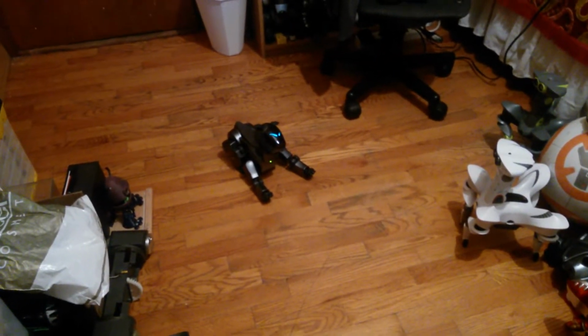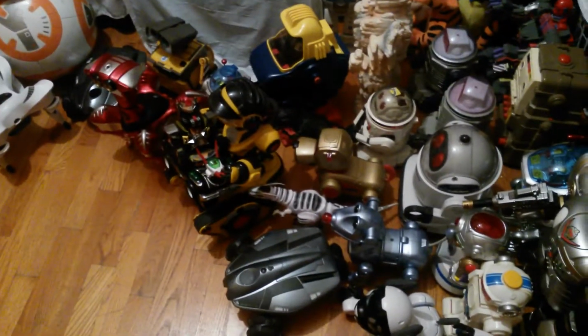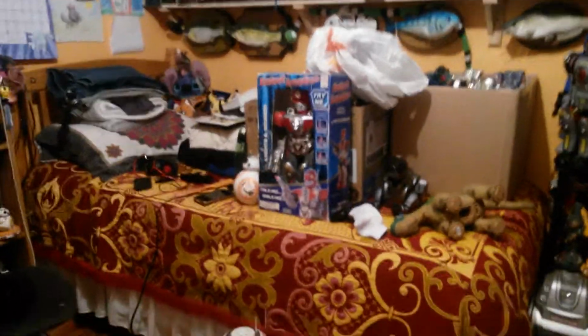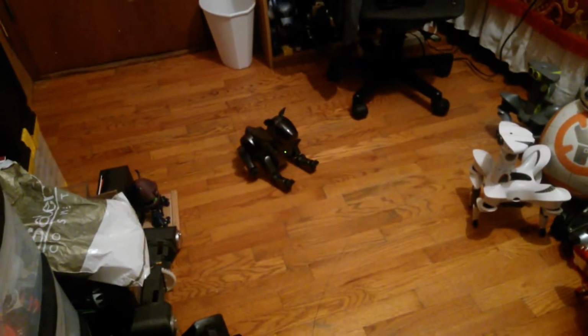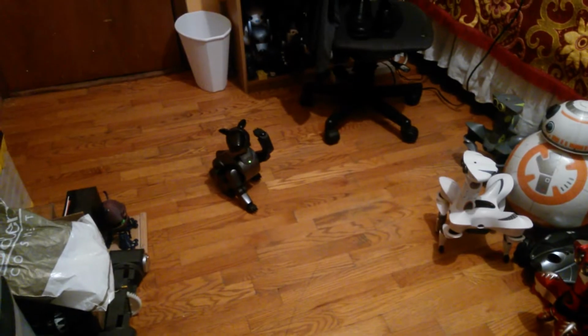And another thing is I have not used her in quite a long time now, mostly because of my mess, even though moving all these robots out from here really didn't help much. But anywho, while I'm doing this, I'm going to see if I can fit the latest edition that arrived here a few days ago, which is Robot Leader Red. It's all fixed up. So for the meantime, it's going to be in the closet until we renovate the room. Still works great.